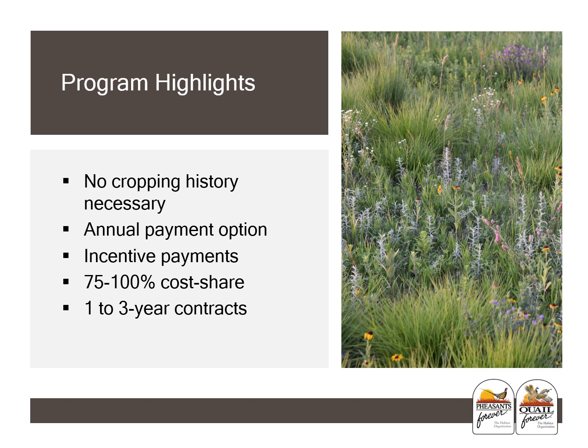The program highlights for Pathways for Wildlife. CRP requires cropping history through certain years in order to be eligible, but this program does not require cropping history. So there's a lot of acres out there that couldn't get into CRP. You could certainly get into something with Pathways for Wildlife.